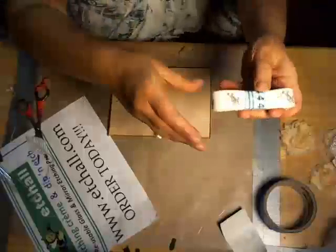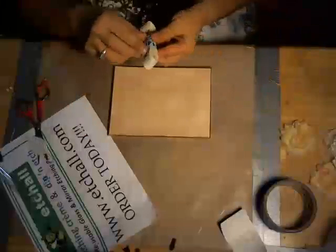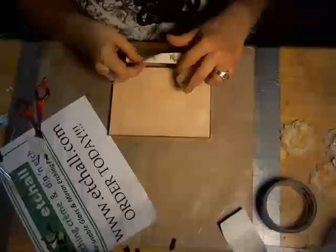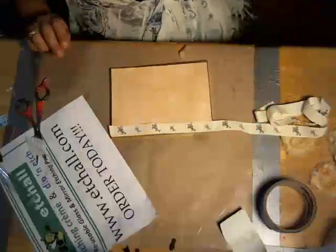What do you think? Got the little flourish on it. Can you see that? I think that will look cool. And see, I'm just going to put that right up against the edge like that. So for that, I'm going to use my glue gun. Got to plug it in. If I can find it, there it is.